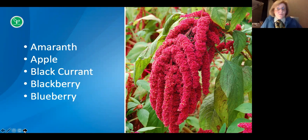Blackberries are packed with vitamin C, they're packed with fiber, they're very high in a mineral called manganese, and they're a great source of vitamin K. Blackberries can help support our oral health, can boost brain functioning, and help protect against heart disease, as well as prevent cancer. So blackberries are found in essentials.